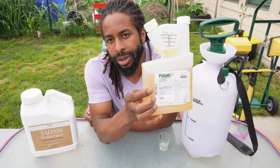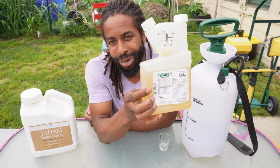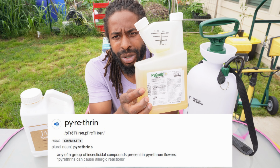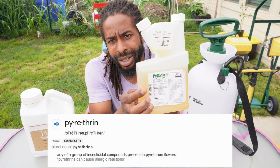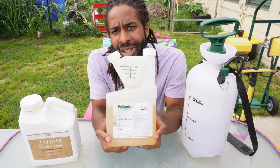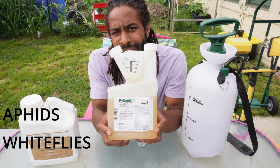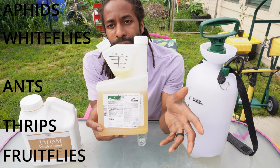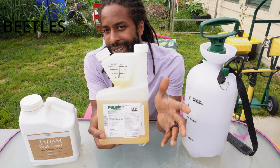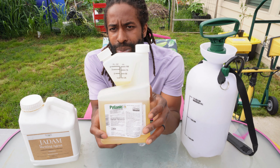And one of the best things about this spray is it can be sprayed all the way up to the hour before harvest. Yes, the hour before harvest. It comes from pyrethrins, which are plant-extracted bug toxins essentially, and it's some great stuff. Some of the 100 species of insects that Pyganic targets are aphids, whiteflies, ants, thrips, fruit flies, scale, beetles. That's just scratching the surface. Like I said, it covers 100+ bug varieties that are out there to plague your garden.